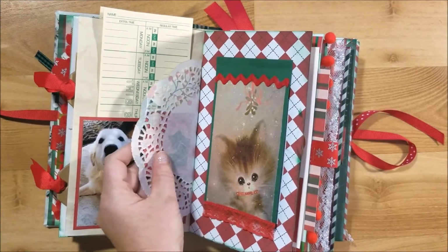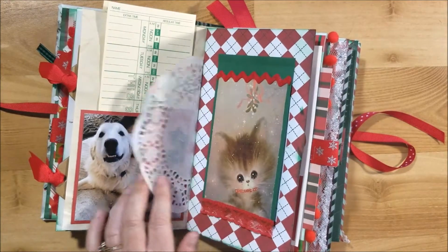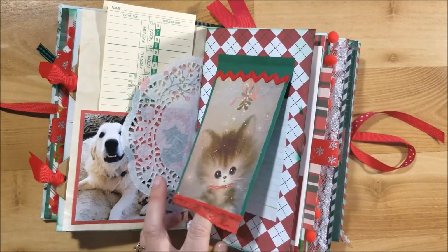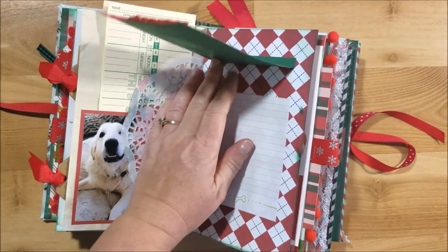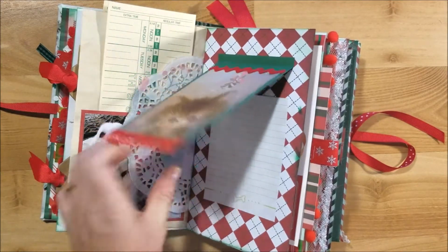And spent some time with my friend and added a pocket there. And then this is a little vintage card that I cut up. I made a flap and then added some paper there for some journaling.